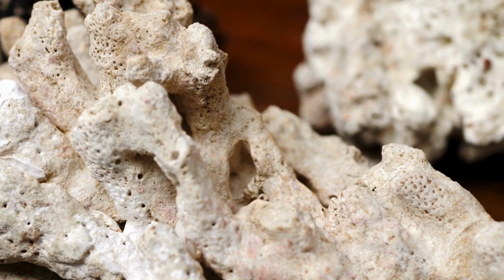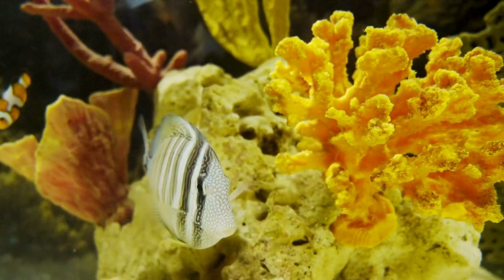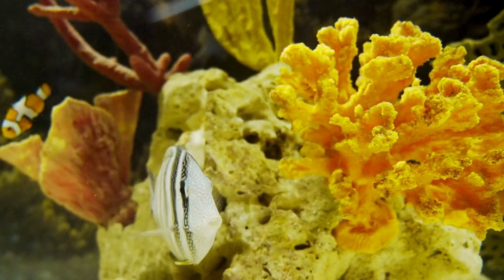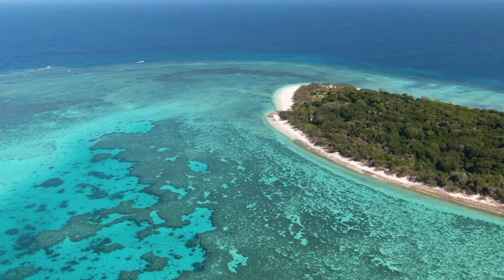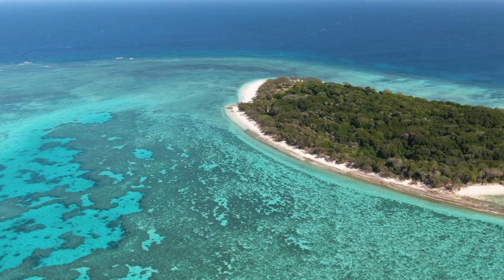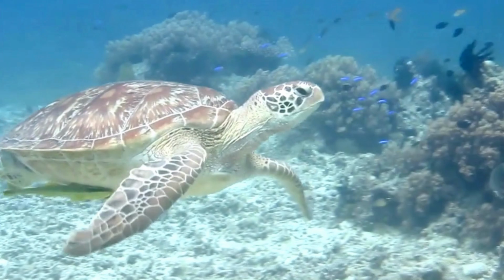They form in shallow water, where there is sunlight, warm weather, and clean, salty water. Coral reefs often grow along rocky shores. Coral reefs called barrier reefs are just off the shore.